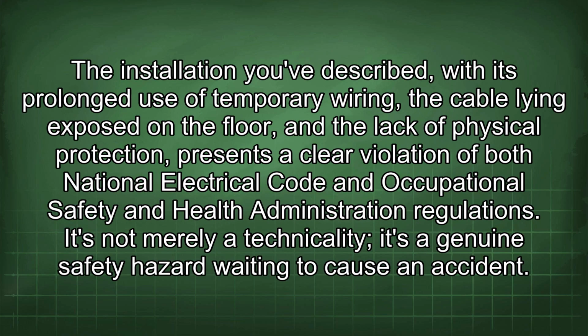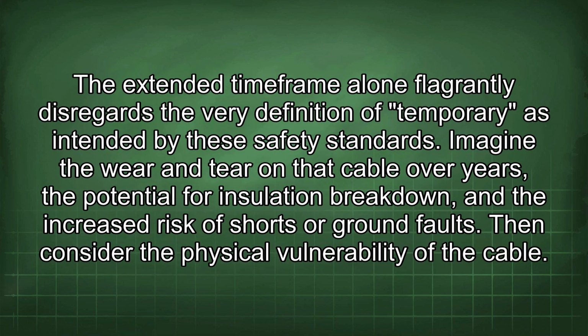The installation you've described, with its prolonged use of temporary wiring, the cable lying exposed on the floor, and the lack of physical protection, presents a clear violation of both National Electrical Code and Occupational Safety and Health Administration regulations. It's not merely a technicality, it's a genuine safety hazard waiting to cause an accident. The extended time frame alone flagrantly disregards the very definition of temporary as intended by these safety standards.